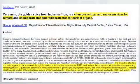And just look at the title of this paper, and I think this can speak to you. It's a little obtuse maybe, but you can look at that title and figure it out. Curcumin, the golden spice from Indian saffron, the researcher here is Dr. Agarwal from India, and he has a particular affinity, I think, for Ayurvedic medicine, for traditional medicine from India. He's at Baylor Medical Center in Houston, Texas, well known in the field of Nrf2 activators. So curcumin is a chemosensitizer and radiosensitizer for tumors.